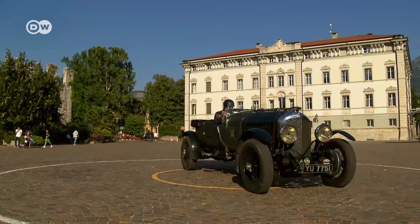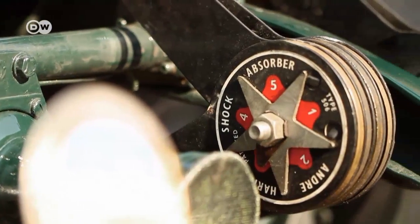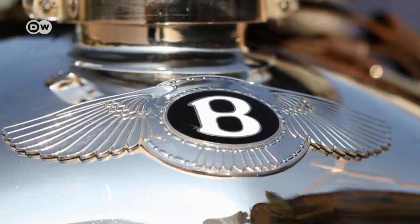The Trentino region of northern Italy at its capital, Trento. A spectacular backdrop for a true legend of motorsports history, the majestic Bentley 4.5 liter.